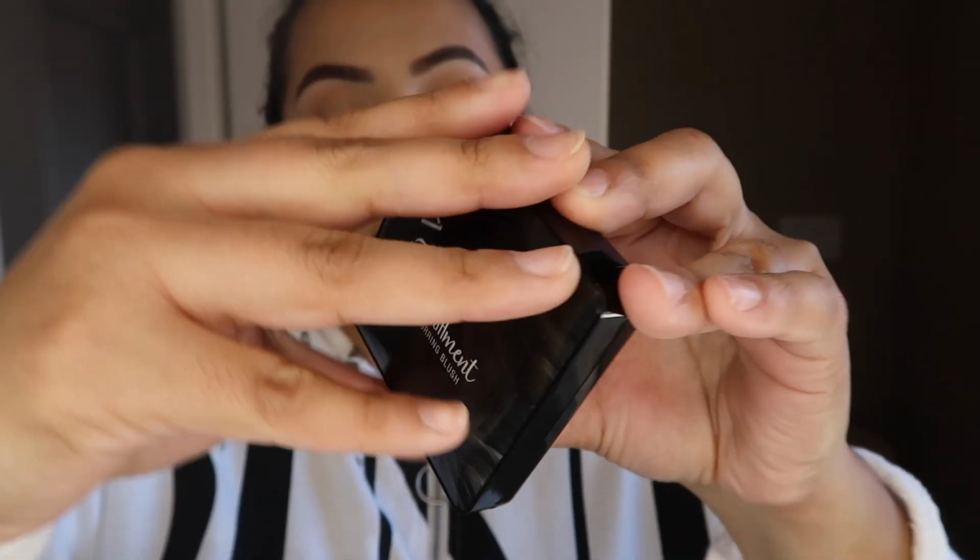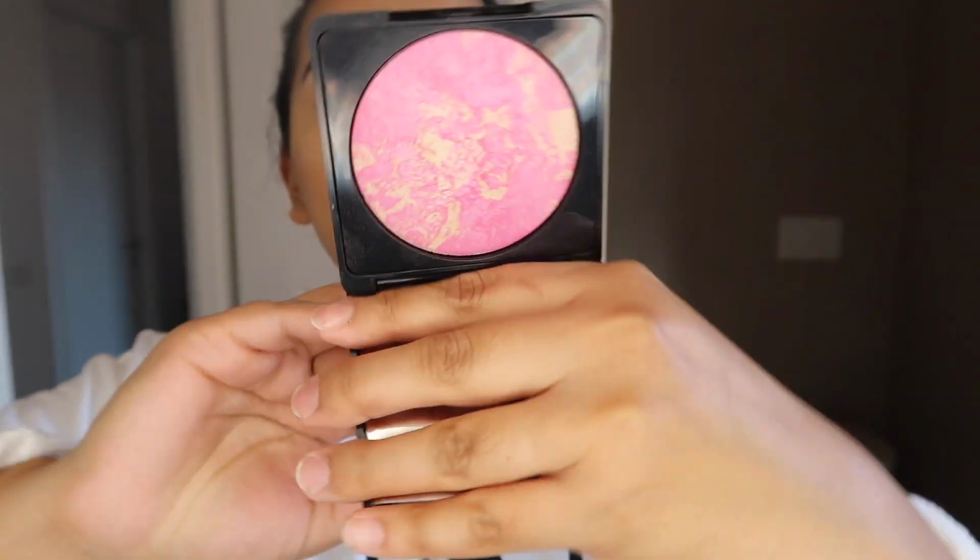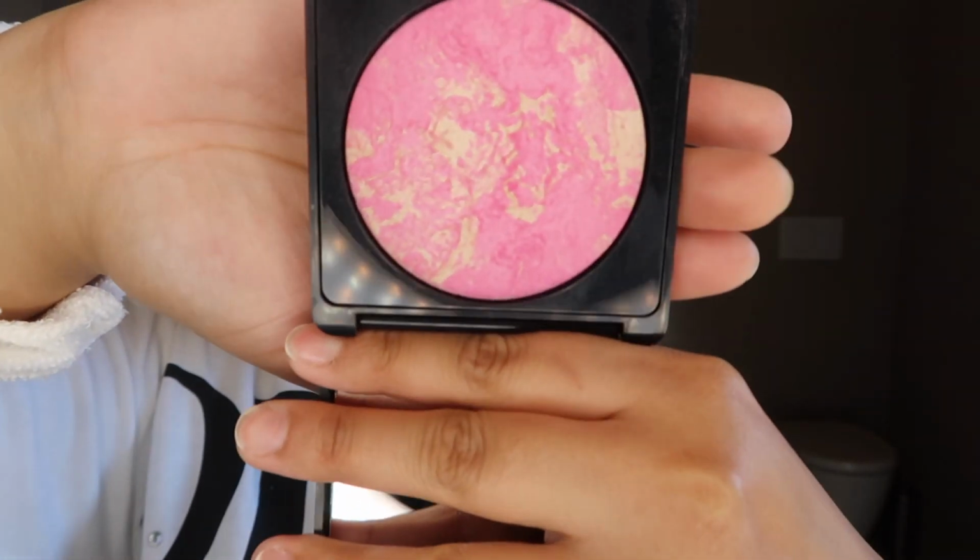I'm gonna go in with some blush, which is my favorite part because I love blush. For blush, I'm gonna go in with the E.L.F. Blush Blurring Blush. This is what it looks like. Let me open it up for you guys. I love the payoff of this blush. It's amazing. I don't want to use my angled brush, so I'm gonna get my actual blush brush. It's gonna be one second. Alright, so this is my blush brush. I'm just gonna tap that in.